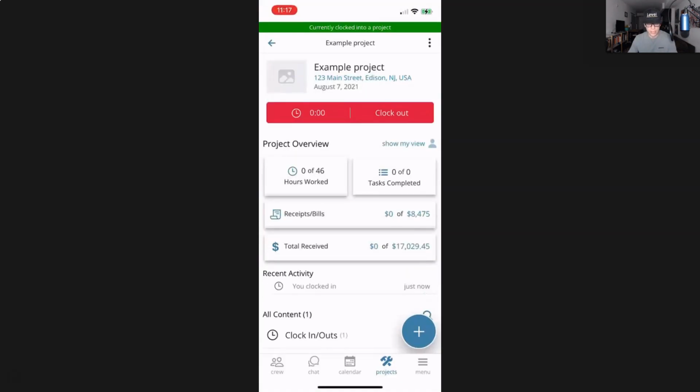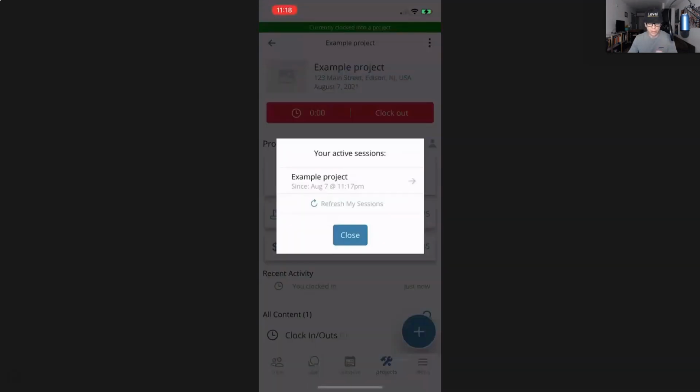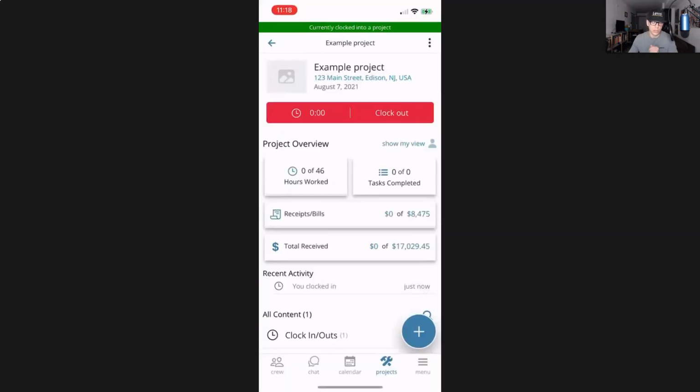As soon as I clock in, I get a green ribbon at the top of the screen telling me I'm currently clocked in. And if I tap on that, it tells me which project I'm clocked in on. This is really important because as an administrator, you can be clocked into multiple jobs at once. We give you this functionality so that you can edit timesheets on the fly. As a non-admin, you can only be clocked in at one job at a time.